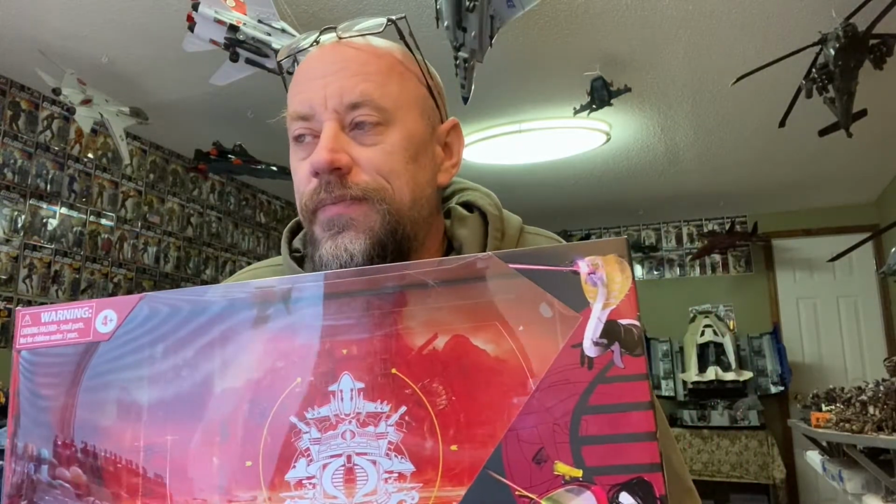One of the new things that I've decided to review, and it's very subjective and completely my own opinion, so take it or leave it, agree with me or don't, is the collectability. I'm going to say right now, the collectability for this thing is off the charts.